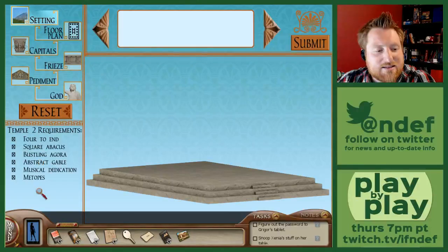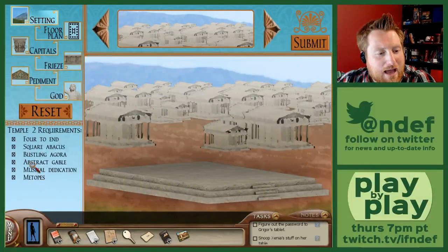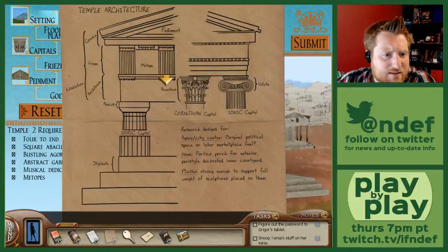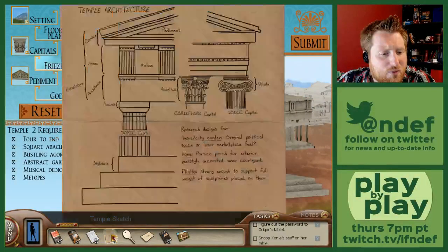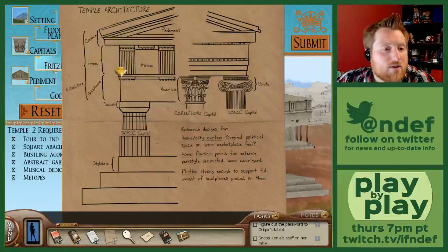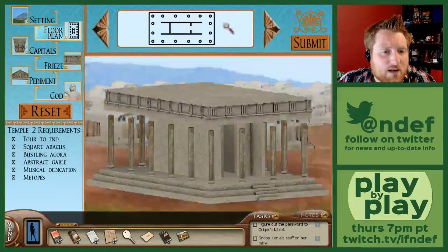Square abacus. Bustling agora. Okay, I know that one. Abstract gable. Musical dedication. Metopes. Metopes was in this thing somewhere, right? Metope is, I guess, the... Okay. It's on the frieze. And it's that one. Four to end. What does that mean? Is that the floor plan? Four to end. Okay, let's call it that.